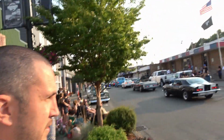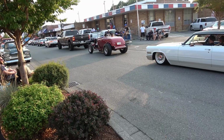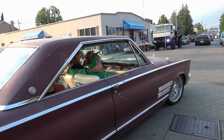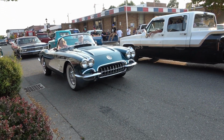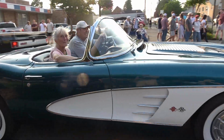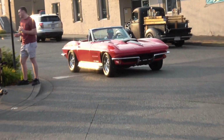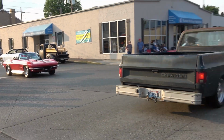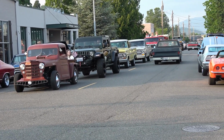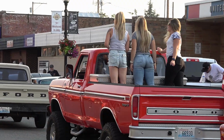Enumclaw, Washington. Friday night. Yeah, I think it's beautiful. That's a Corvette there too. Monster truck?